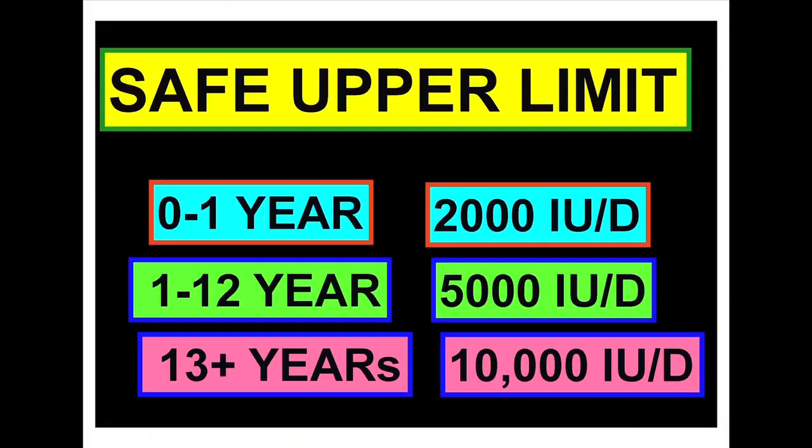Upper limit, I think easily, the data show, neonates can take 2,000 units a day. Children can easily take 5,000 units a day. And adults can easily take 10,000 units a day for a significant period of time without becoming intoxicated. Don't recommend these levels, but certainly vitamin D is much less toxic than we once thought.